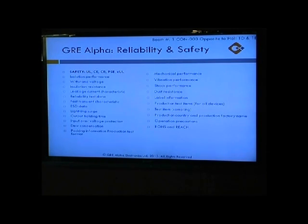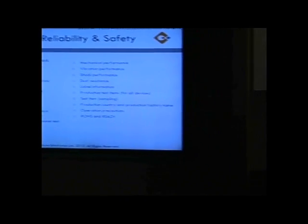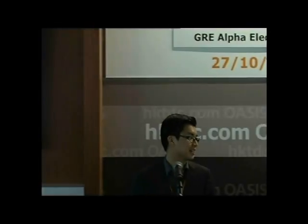So I know there are a lot more features that you're going to talk about, like the reliability and as well as power saving, right? This is the last slide, actually.